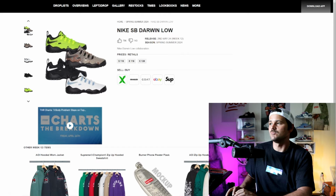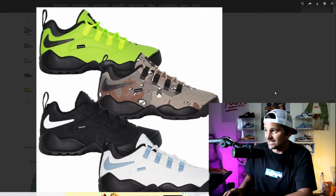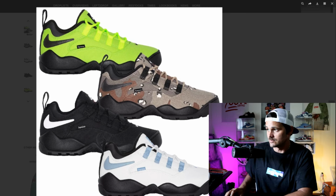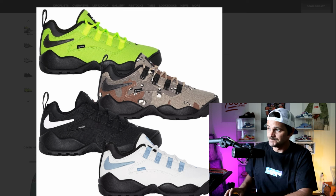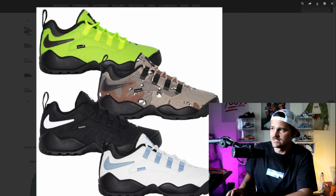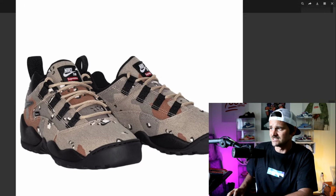Next, this is what I'm definitely going to be going for. One of the 2 items that I want, and it is the Nike Darwin collaboration with Supreme, and their SBs. And I totally agree with the masses here. Well, we had comparisons like a hiking trail kind of sneaker mixed with a kind of basketball vibe, mixed with, I guess, the SB, because it's literally an SB on the shoe, as we can see right here.